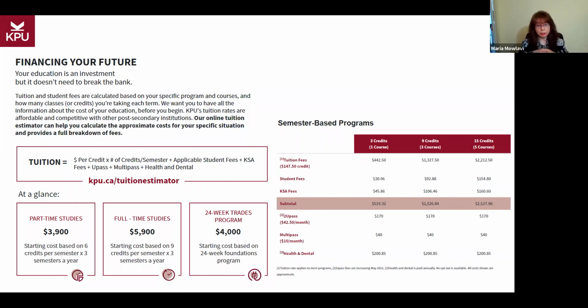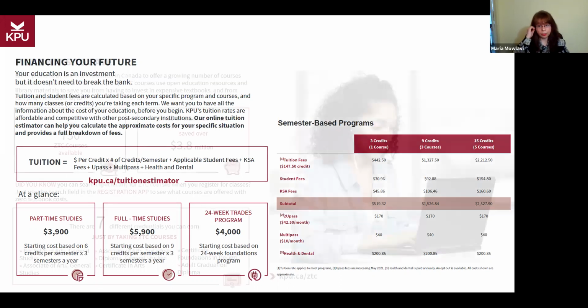Another one is the trades program, which is slightly different in the way they calculate their tuition. But this gives you the breakdown of how much it will cost. So 15 credits will be $2,000, but if a student wants to take one course or 1 credit, we don't have 1 credit, but if they want to, that will also be possible. So this gives you overall information on how much taking any certification at KPU will cost. Also, if you go to kpu.ca and use the tuition estimator, it's a great way to get detailed calculations of what you'd like to achieve or which course you'd like to take.